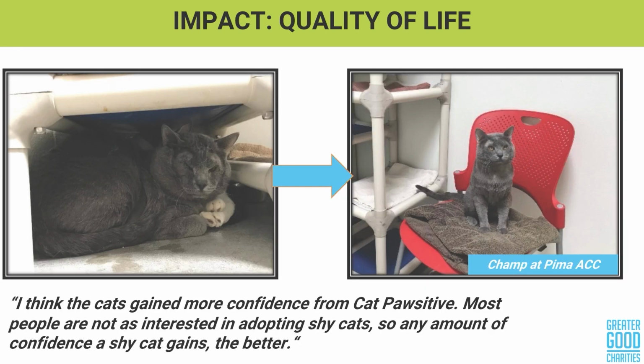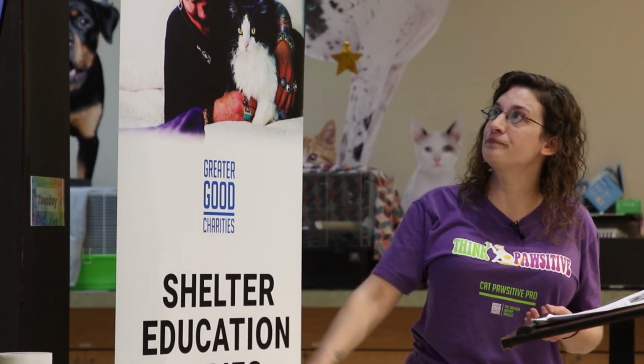Champ was my favorite. He lived under this Kuranda bed for months, and all it took was giving treats outside of the Kuranda bed right here on the edge to get him to be able to be like, oh, I can be out in the middle of the room. He'd spent so much time under this Kuranda bed, and they're like, he's so shy, he's so afraid of people, we'll never get him adopted. But they just tried working with him in a different way, and they were able to get him out and about, easy to get adopted, no problem.